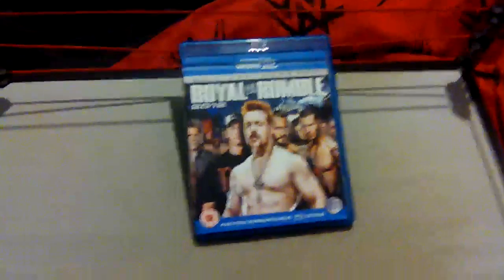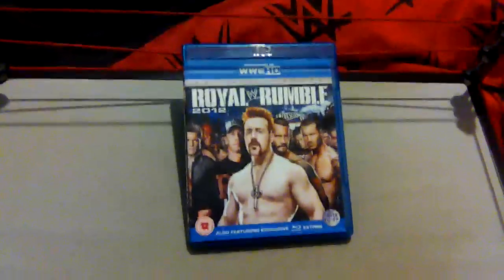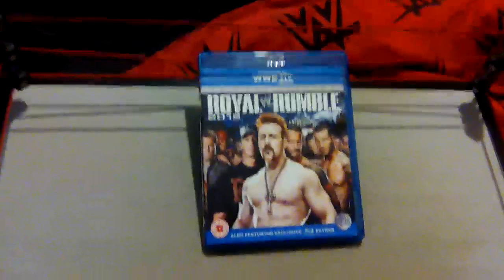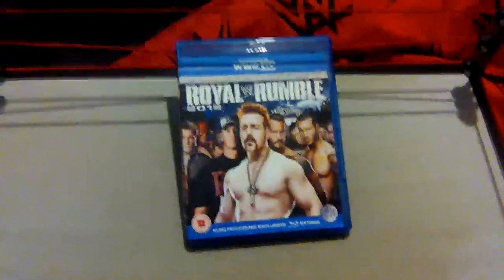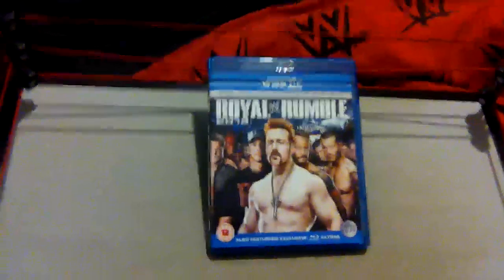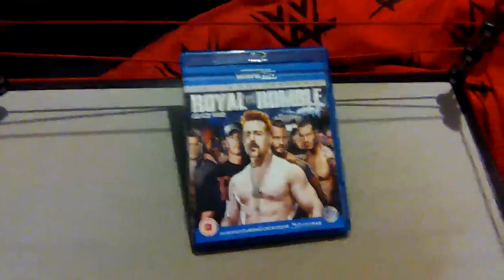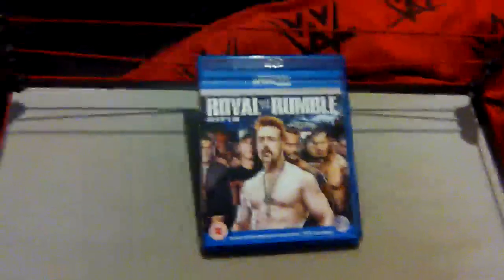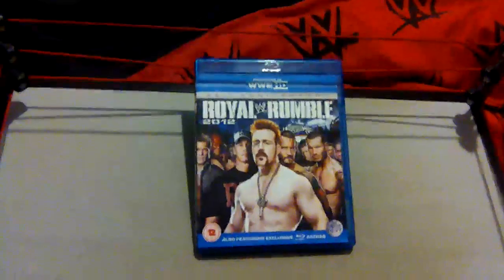The match itself had its moments. Beth Phoenix had a couple of minutes to shine, but I think Beth Phoenix deserved better than this. She kind of dominated the match at the end. Kind of felt like she had enough of playing around, and she just delivered this hard tag to Nikki Bella and just grabbed Kelly Kelly and hit the finisher and got the pin.